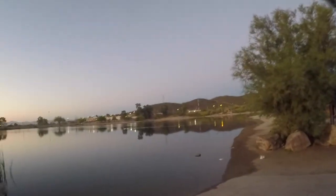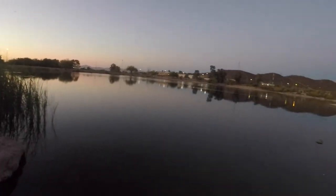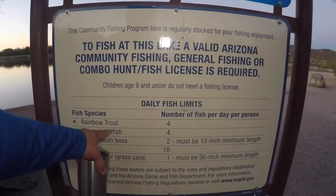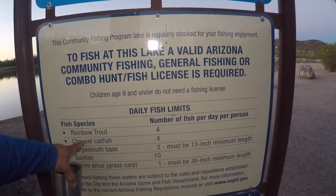Check this out. What a beautiful morning. We have the lake all to ourselves today. The daily limit for rainbow trout is four. Channel catfish is four. They stock trout towards the winter time. So right now we're targeting channel catfish.